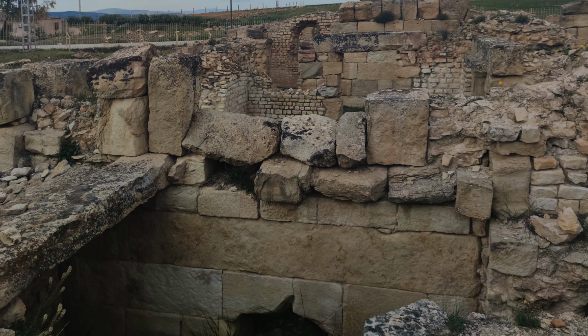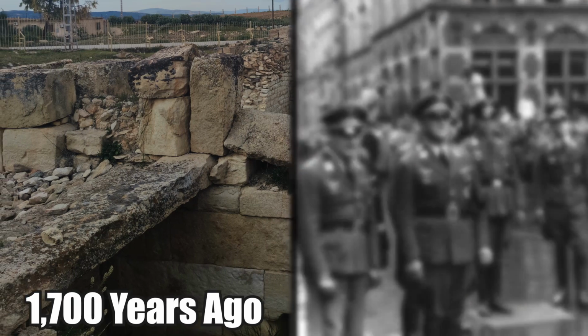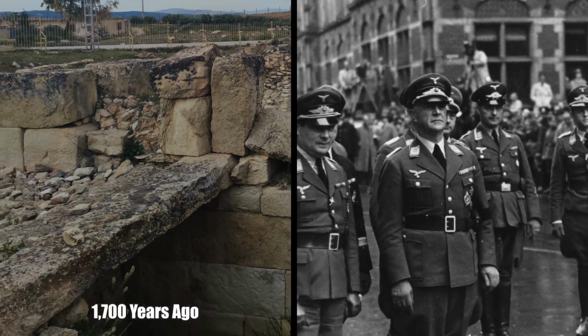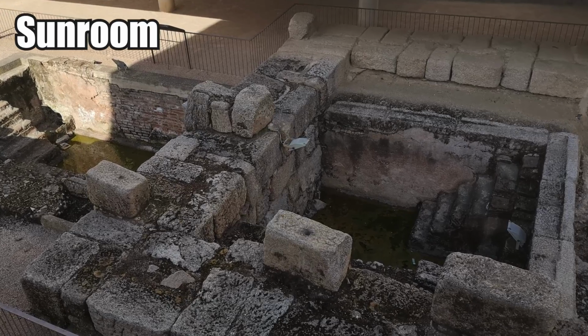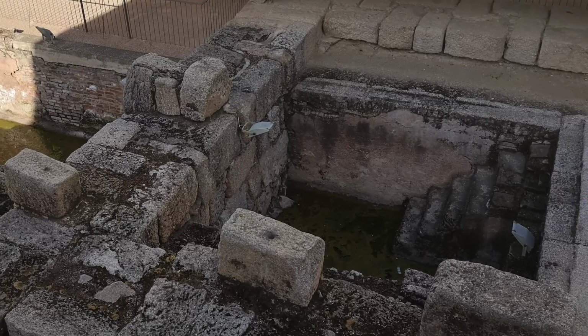In fact, there was only one part of the ancient fortress, which was originally built 1700 years ago, that the Nazis didn't ruin. It's called a sunroom, and the Romans would have used it for a bit of rest and relaxation during the warm English summer.